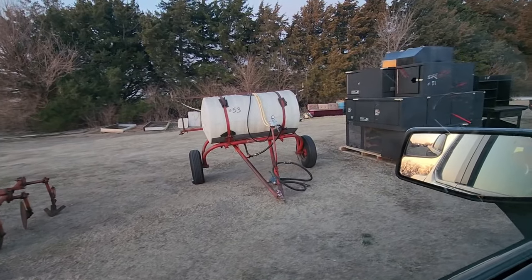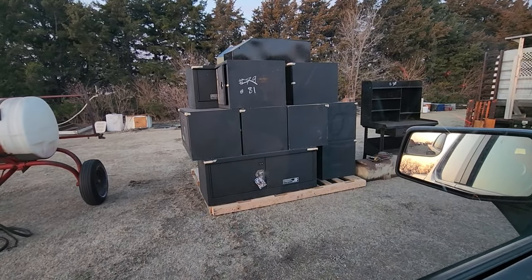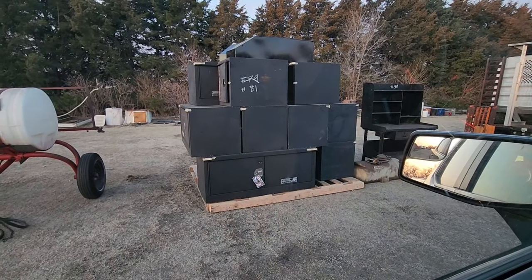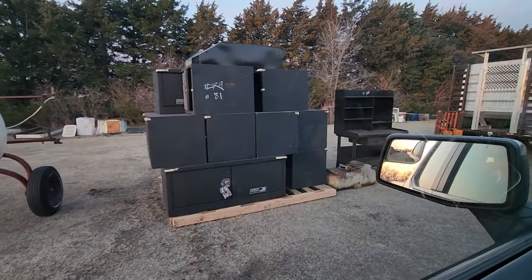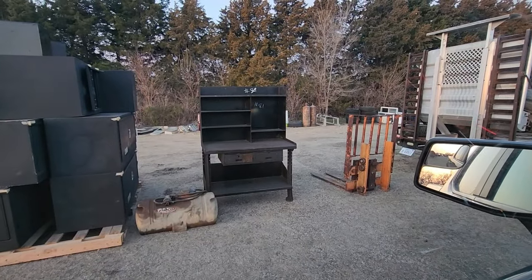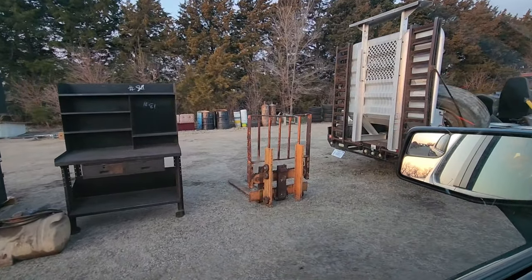Here's an old pull behind spray tank with a boom on the back. Some boxes. I don't know if they look a little big to be like truck boxes, but it says highway products. Maybe they're for like semi-sized stuff. You can put them under the beds and stuff. Not a bad little workbench there. A little portable like ATV spray tank next to it. But if you needed a little workbench in your shop with some shelving, that'd be pretty cool. Forklift mast there.